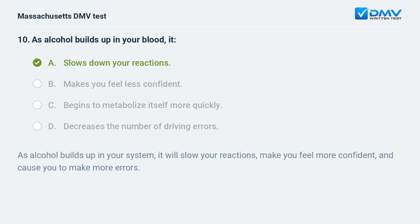A. Slows down your reactions. As alcohol builds up in your system, it will slow your reactions, make you feel more confident, and cause you to make more errors.